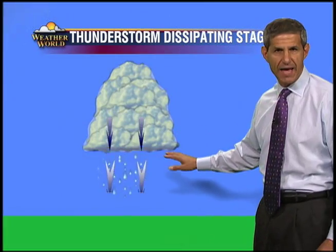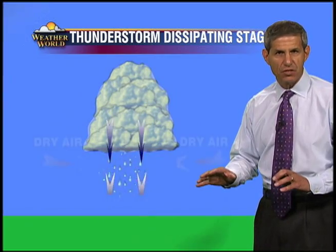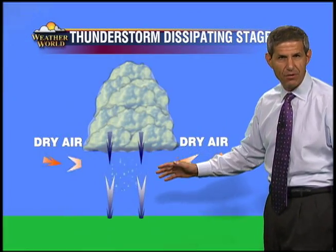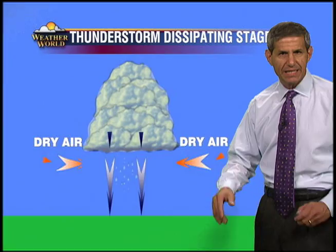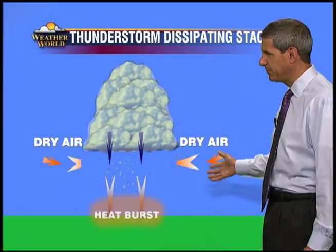sinking air dragged down by falling raindrops. Those downdrafts are faster if the air aloft is dry, which evaporates raindrops, and evaporation cools the air, making it heavier. But as air sinks, it compresses and warms, and if the sinking air gets all the way to the ground, it can get really warm. Take that to an extreme, and you get a heat burst.